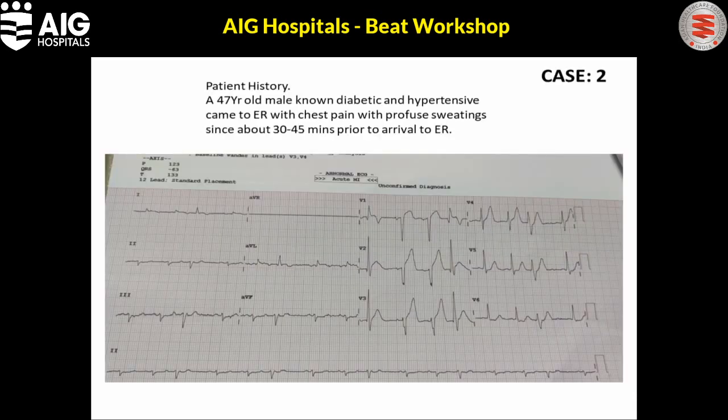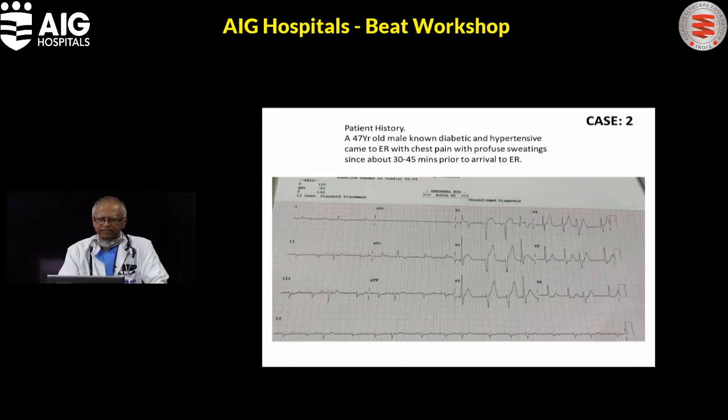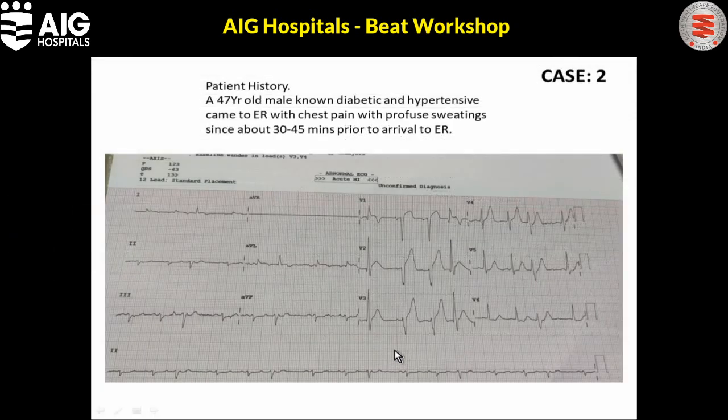The next ECG was sent by Dr. Venugopal. This is a 47-year-old male, known diabetic and hypertensive, who came to the ER with chest pain and profuse sweating 30 to 45 minutes prior to arrival to the ER. And this is the electrocardiogram.